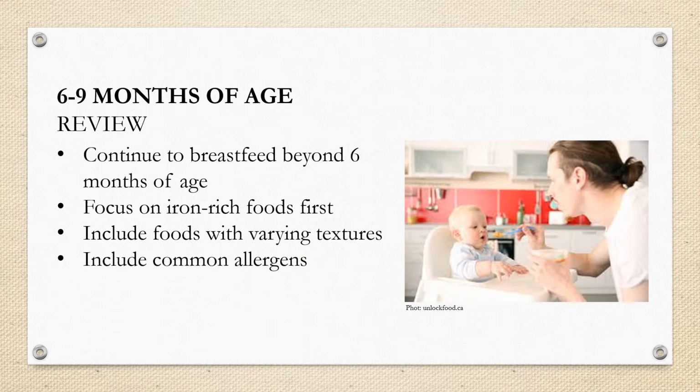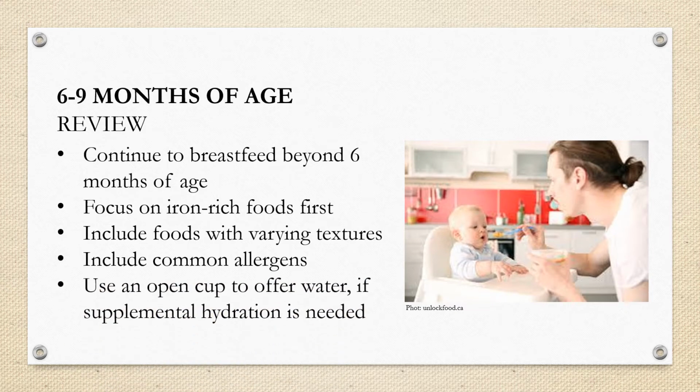And common allergens such as eggs, dairy, nuts, fish, wheat, and tofu should be included one at a time, being sure to leave a 48-hour window afterwards to assess for any potential allergic reactions. And finally, at 6 months of age, you may introduce supplemental hydration, such as water, in an open cup.